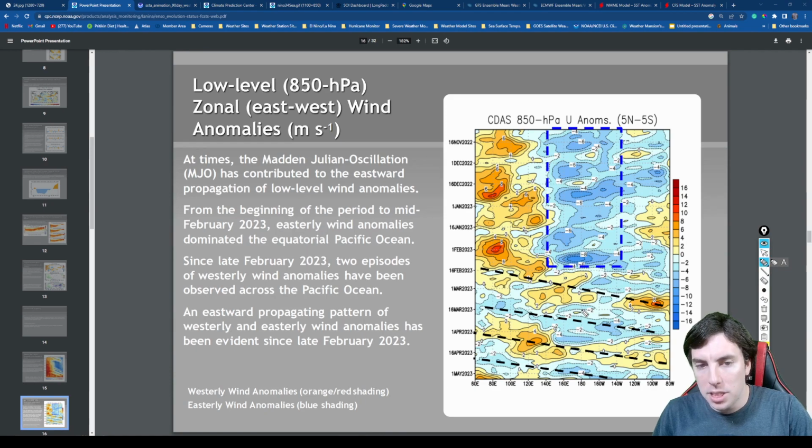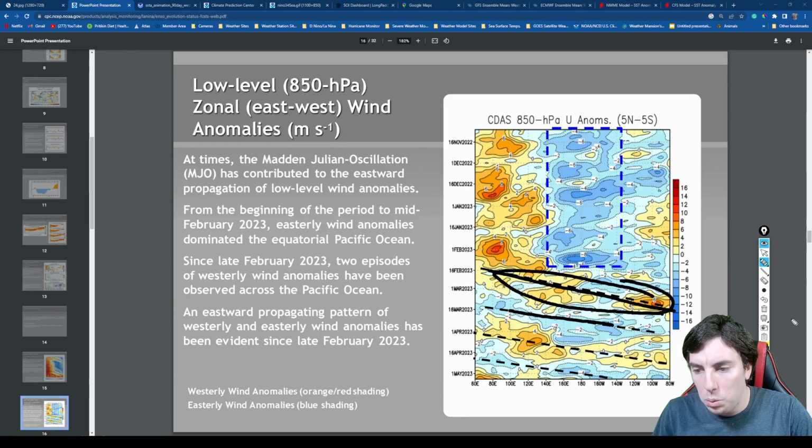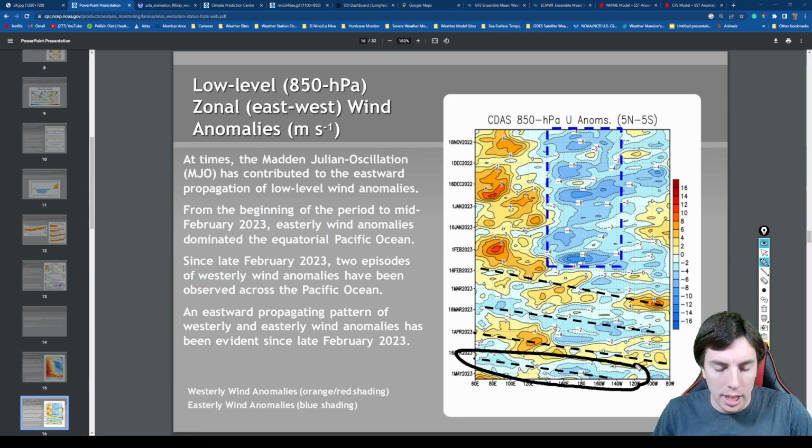We can see how this has evolved in the low levels over the last year or so. The blue colors indicate stronger than normal trade winds. Orange colors indicate weaker than normal trade winds. And at times, winds do reverse. They come out of the west at times, what we call west wind bursts. So we can see here how this has gone back and forth. Stronger or weaker than normal trade winds here. Stronger than normal here. Weaker than normal here. And stronger than normal here as of early May, late April timeframe.